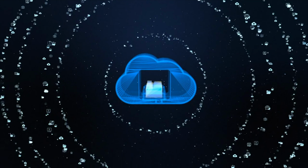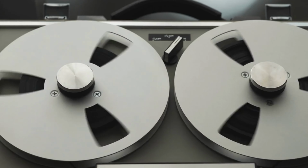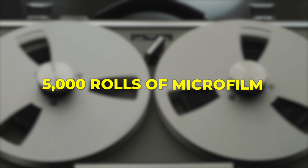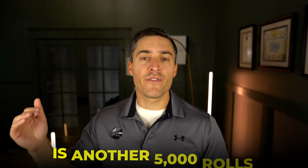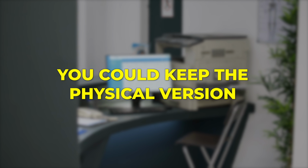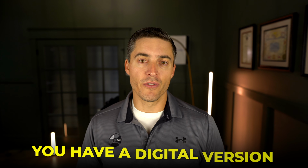You can have backup copies of the digital data. With the physical microfilm, you of course could make copies of it, but you think, okay, let's say I have 5,000 rolls of microfilm. Duplicating that microfilm and having a backup copy is another 5,000 rolls. That's a ton of microfilm to have just as a backup. Whereas once you have the digital copy, I could keep the physical version, so that's technically a backup as well. But let's say you get rid of the physical microfilm, you have a digital version. Well, you have systems that back it up and you have multiple copies. Much easier to have multiple copies of digital data than physical records.